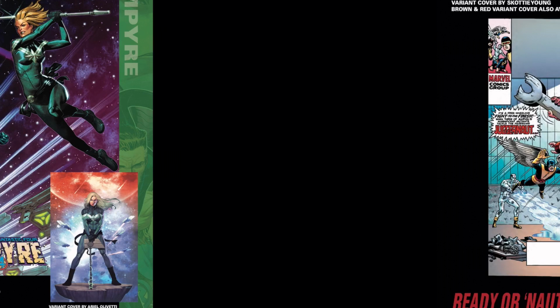Here we go with the Juggernaut. This is going to sell well. I mean, Fabian, Ron Garney, yeah, absolutely. Excellent. Let's do that. This title is going to sell like crazy, and it looks good too. I mean, it looks kind of dark. Ron Garney's doing his stuff. This looks good. I mean, this is some good things.